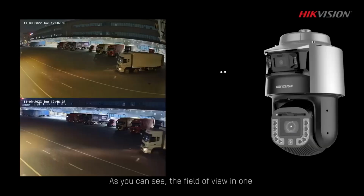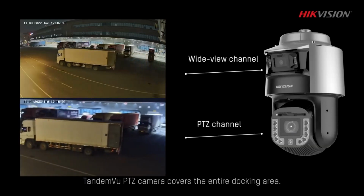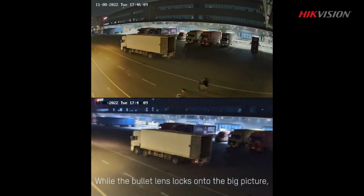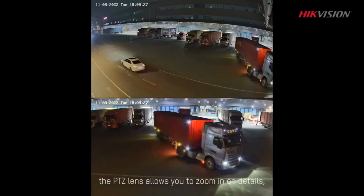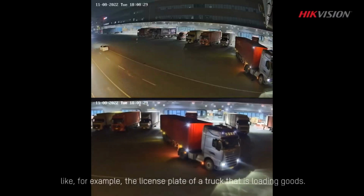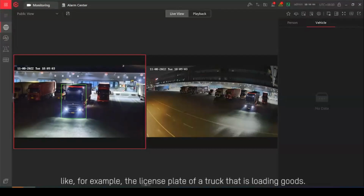As you can see, the field of view in one tandem view PTZ camera covers the entire docking area. While the bullet lens locks onto the big picture, the PTZ lens allows you to zoom in on details, for example, the license plate of a truck that is loading goods.